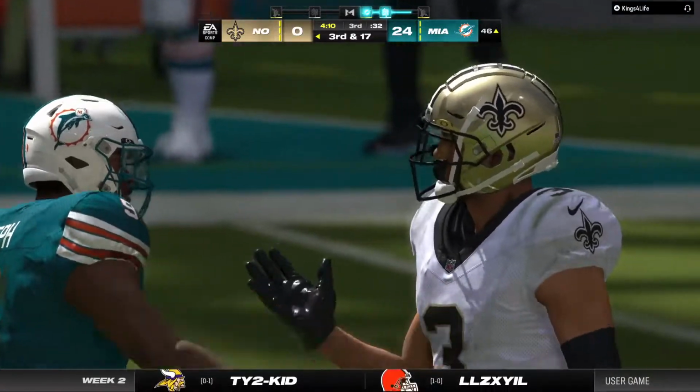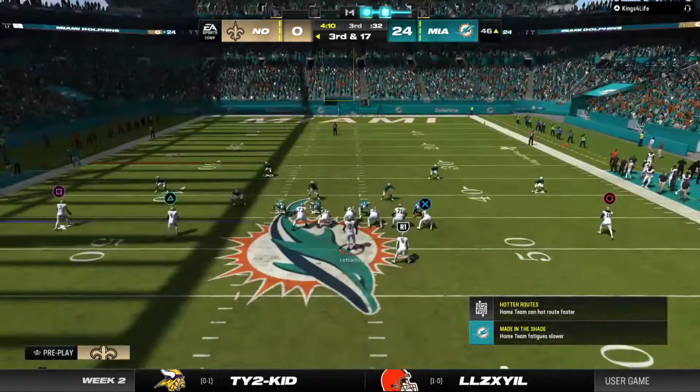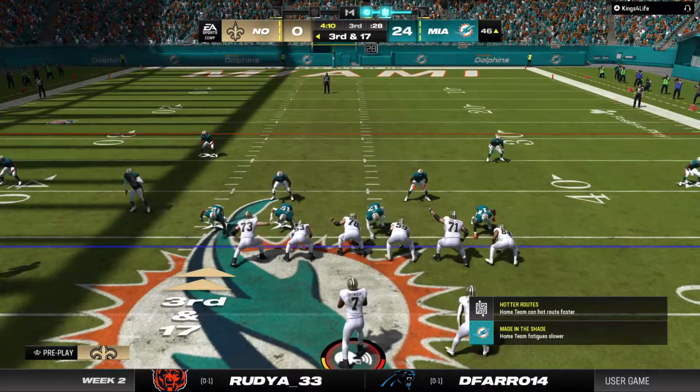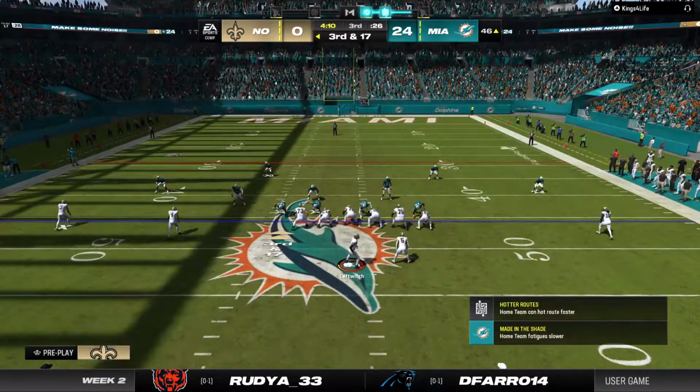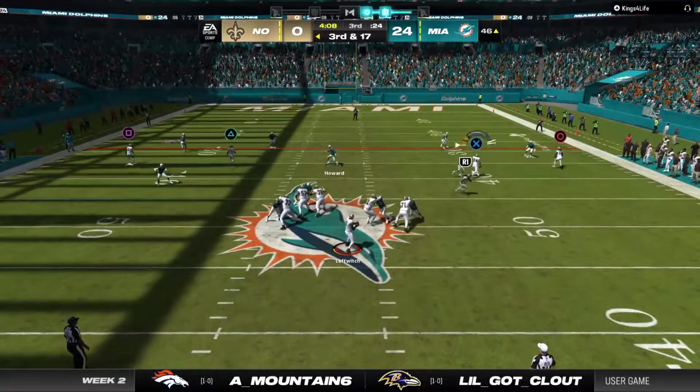Yeah, so let's make sure we give a little bit of credit to the defense here. They're giving him a lot to think about, a lot of different looks, and he seems a little bit confused trying to complete passes. Panther 11, Panther 11. Let's go. They're going to look to throw.